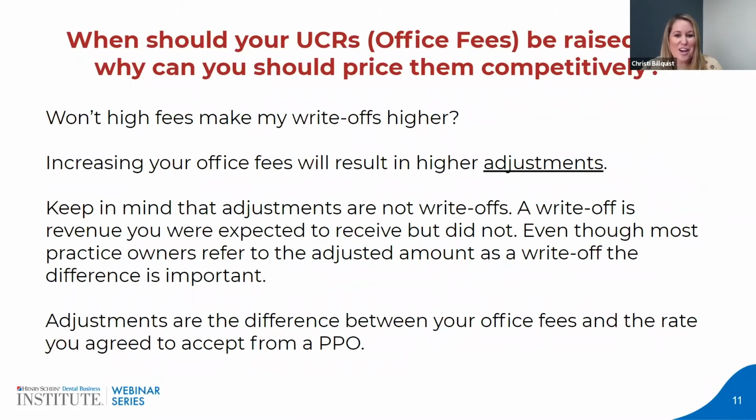Okay, so this is another common anxiety that we get: won't high fees make my write-offs higher? So again, this is where vocabulary is really important. Knowing the difference between a write-off and an adjustment is important. Increasing your office fees will result in higher adjustments. Keep in mind that adjustments are not write-offs.